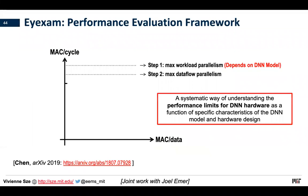So as you can see, there are many different ways to design these neural net accelerators. I've just presented two, but there's a wide range of work out there because it's such an active field. Another thing we've been looking at is different ways in which we can evaluate these accelerators. Are there frameworks to reason about how to compare and contrast all these different accelerators out there? One approach is this Eyexam work, which is a systematic way of understanding the performance limits of different DNN hardware as a function of specific characteristics of the DNN model and hardware design. I'll briefly walk through how we would go about this.